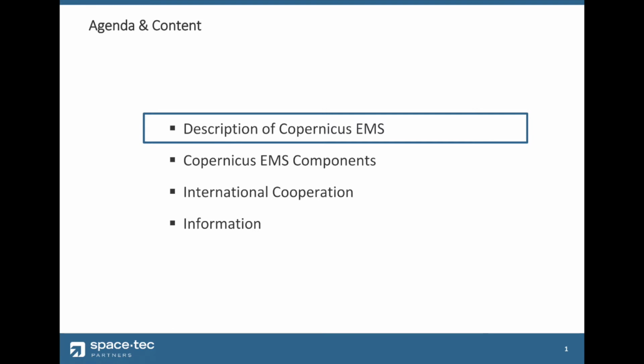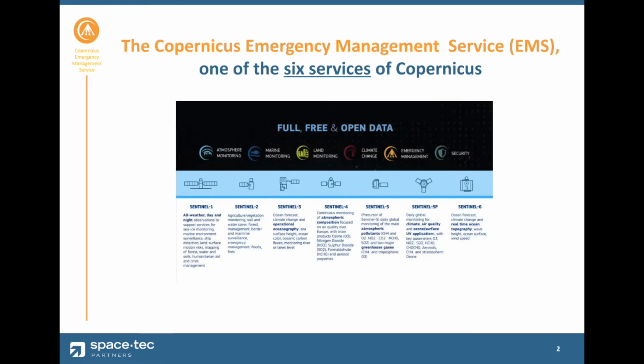Well, this service is one of the six services of Copernicus. And as you can see, Copernicus is both six services and six different types of satellites, of which we already have eight in orbit. And I'd like here to make a point.